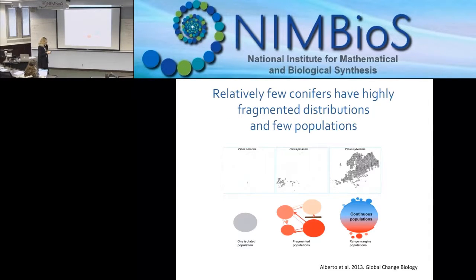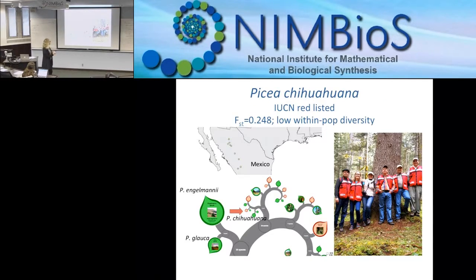we're getting. Okay, so there's the very odd case where we've got extremely restricted distributions. We have some species that have a few fragmented populations, but for the temperate and boreal species that I deal with, we are mostly dealing with very large continuous populations. So simply defining populations on any kind of demographic basis is very difficult.